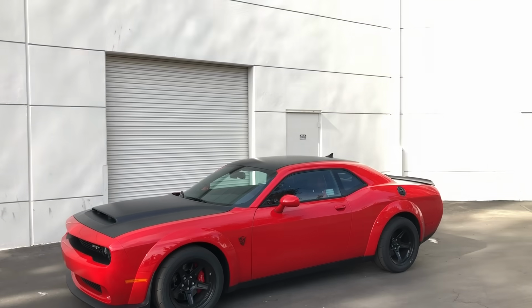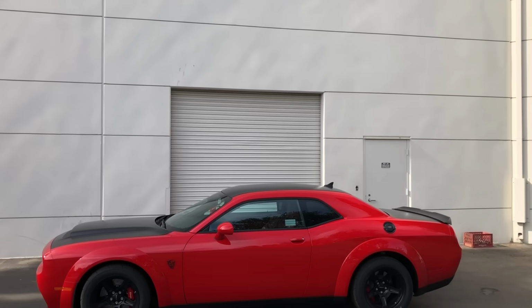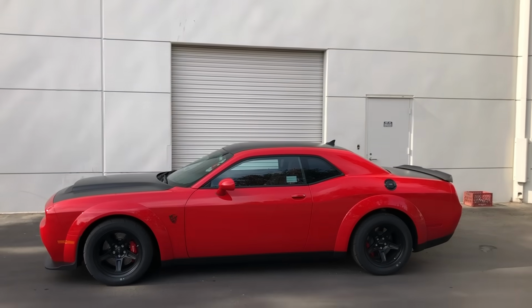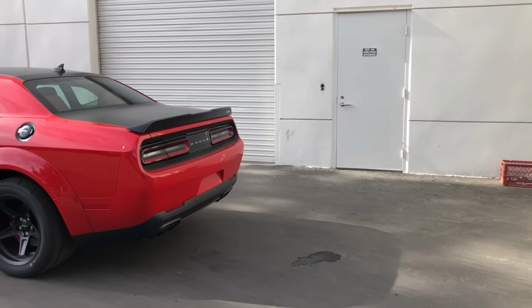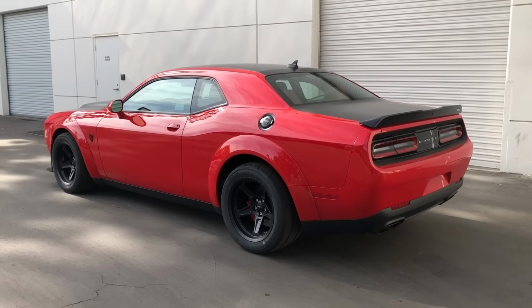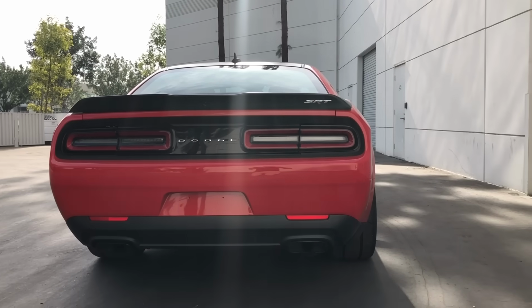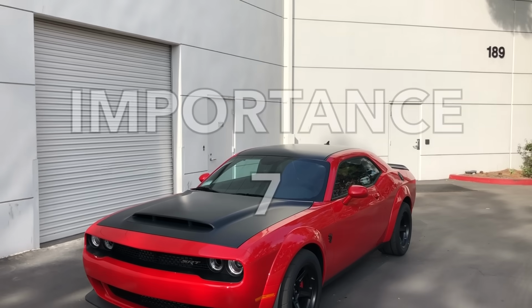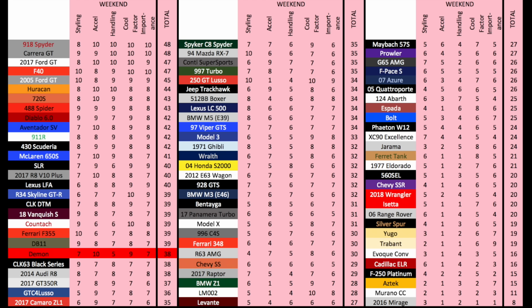Starting with the weekend categories and styling, the Challenger is cool and the Demon is especially cool, though the design is starting to get a little old and it gets a 7 out of 10. Next up is acceleration. Obviously this thing gets a 10 out of 10. Handling is surprisingly good and the car is unusually composed for a drag racer. Still, it's no sports car and it gets a 5 out of 10. Cool factor is obviously high, especially right now, and this thing gets a 9 out of 10. With that said, I'm going to dock importance just a bit. I would have said the Hellcat was the greatest muscle car ever, and then this thing came out, and I don't really know where it's going to end. I'm giving it a 7 out of 10 for a total weekend score of 38 out of 50, which places the Demon in some good company.